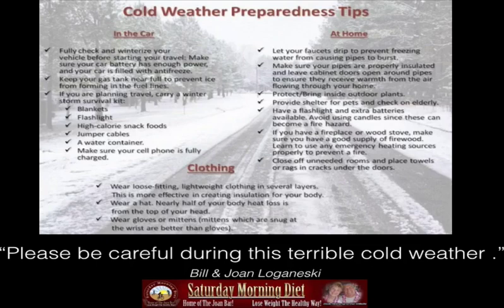Please be careful during this winter, this terrible winter freeze. Put that ceiling fan to work. It's sitting there, and even I didn't realize it until this morning. So I wanted to share that little tidbit.